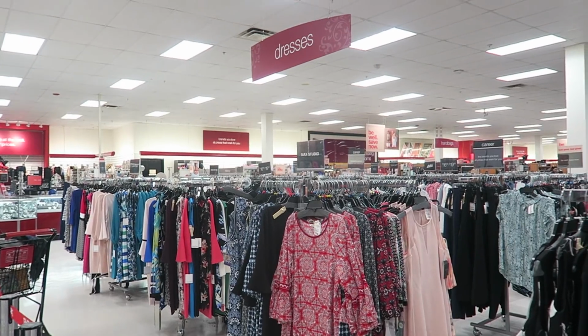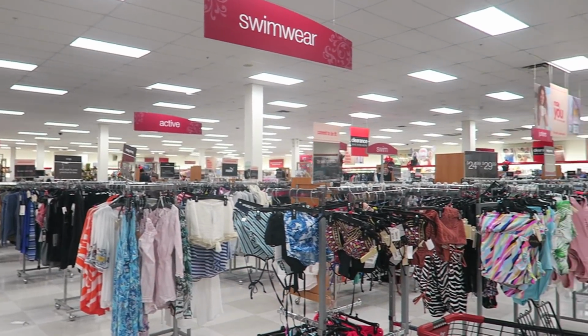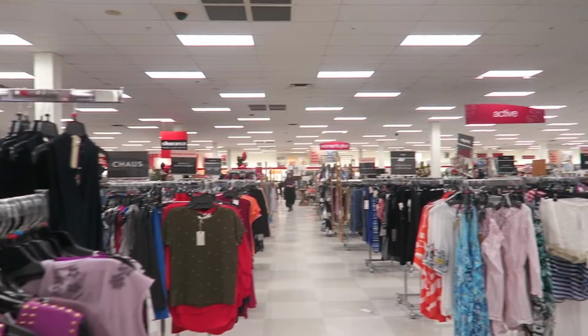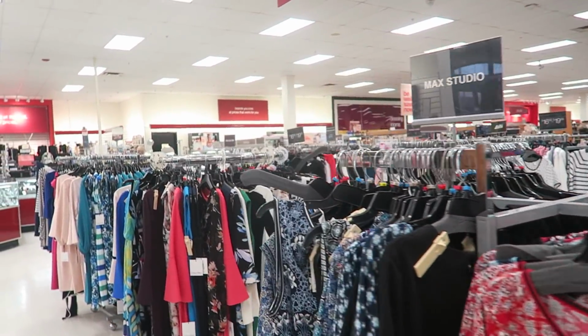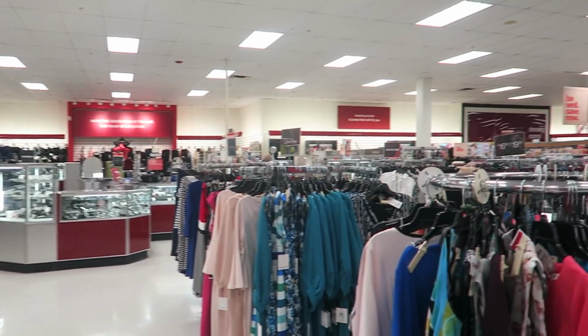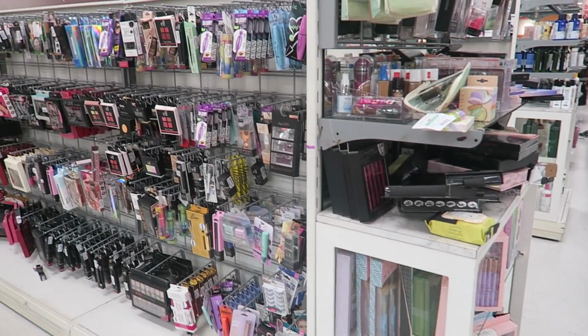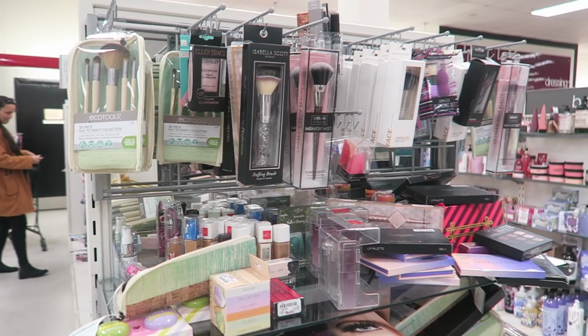No. So this is what TJ Maxx looks like, and essentially it's like name brand stuff, and then it's all marked down by a lot in here. So there's like Calvin Klein, like really nice brands in here. Look, there's a Calvin Klein one right here. And we've hit the makeup section. It's brush sets.